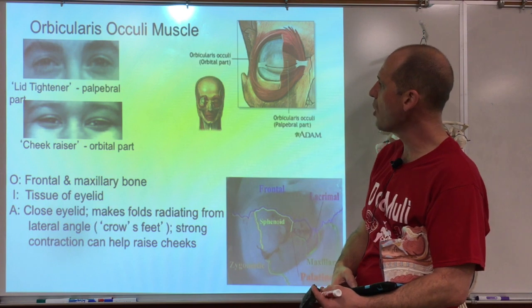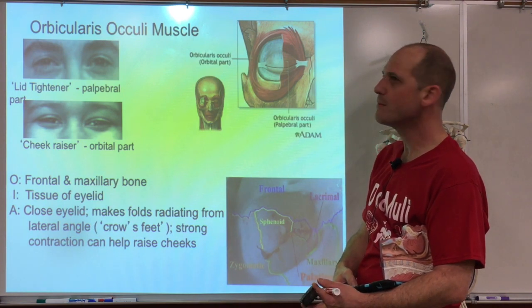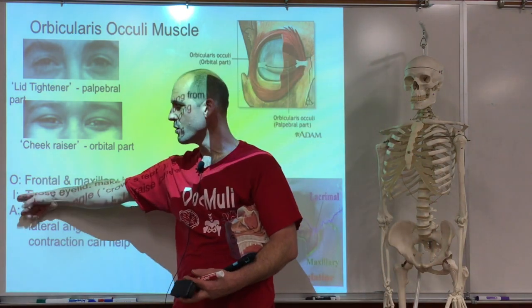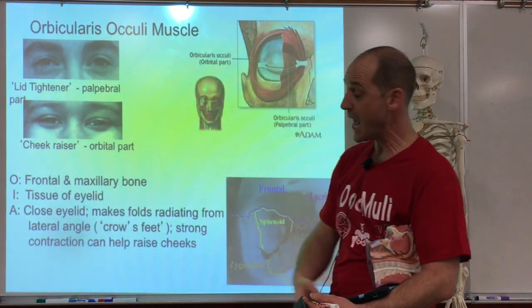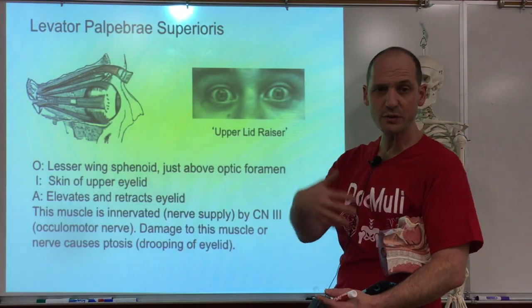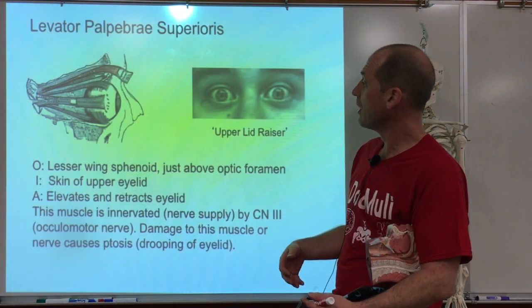So for the test, only name the muscles. You do not need to know action, origin, or insertion. And innervation, don't even worry about it. You could do that in BioTune in 20 AB, that's fine.